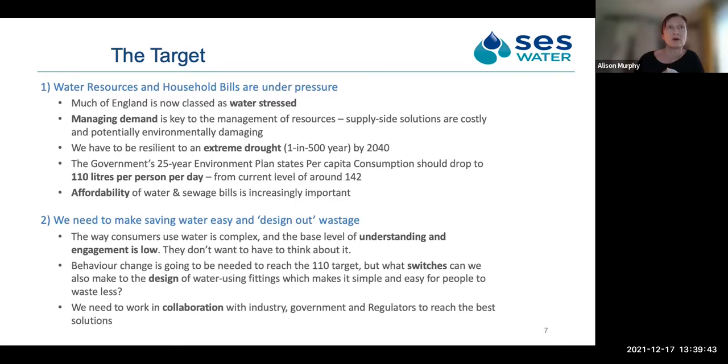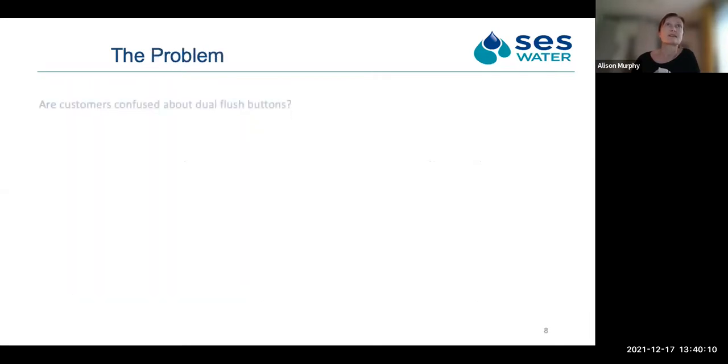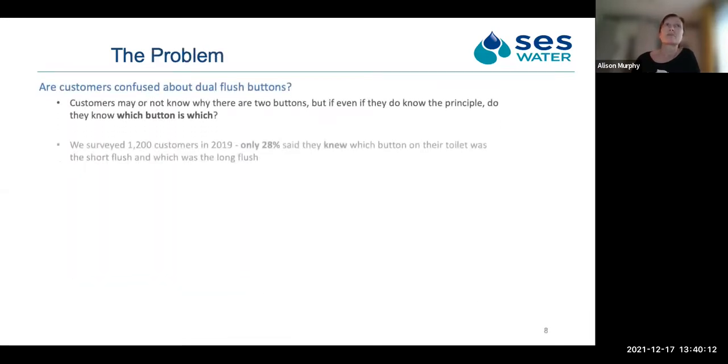Because we do know that behaviour change is going to be needed, but what switches can we make to the design of water use fittings that makes it simple and easy for people to waste less? And we know that to do that, we would need to work in collaboration with industry, with government and regulators to reach the best solutions. This is one part of that. Next slide, please. So what is the problem?